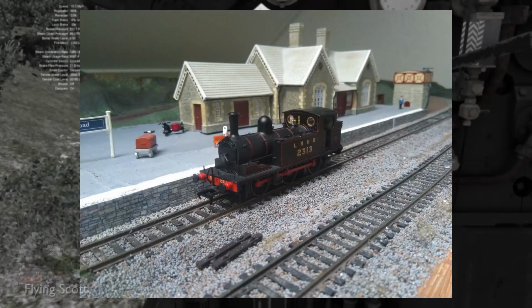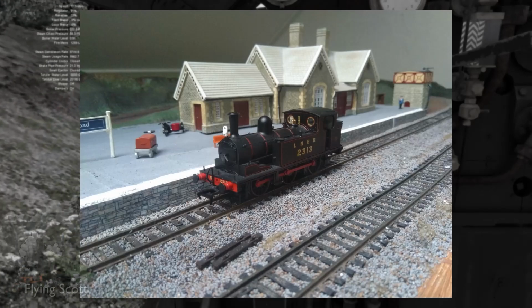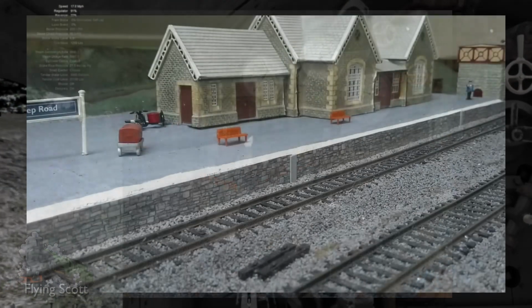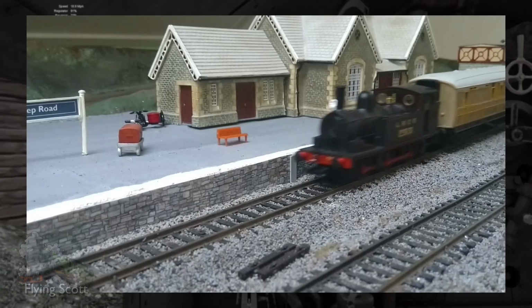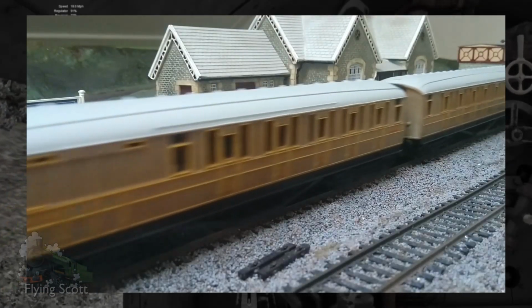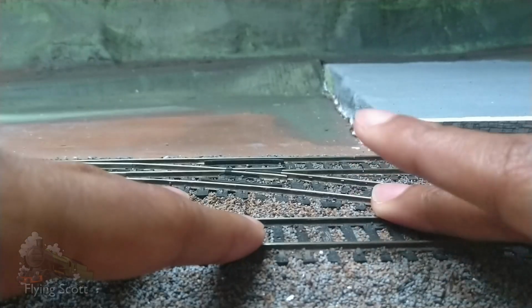Actually, on the subject of annoying tank engines, this is my Bachmann J72. It's a nice looking model. Sure, the conrods are a bit overscale, but I can look past that. What I can't look past is that she cuts out on point every single time without fail. Silly thing.